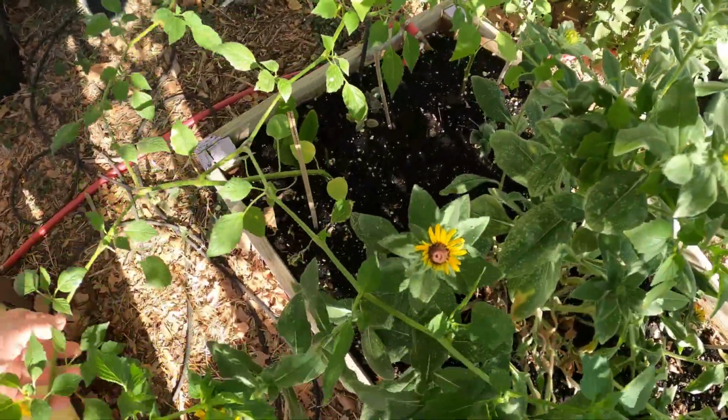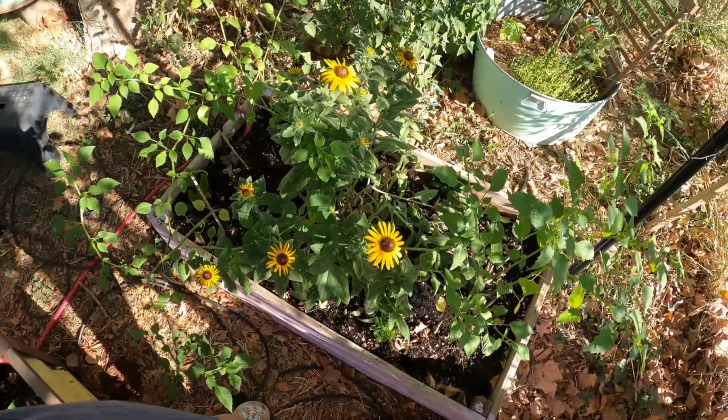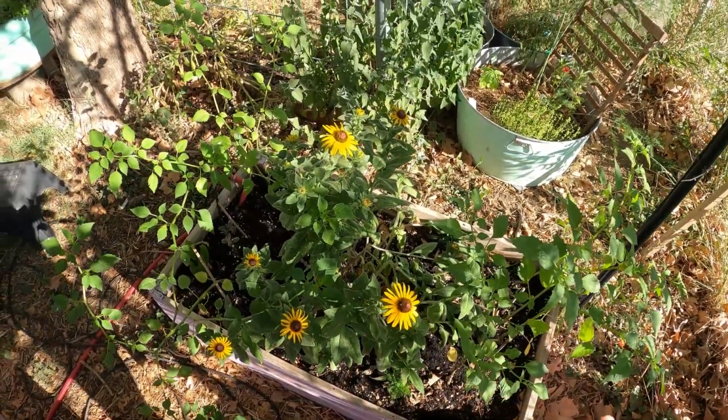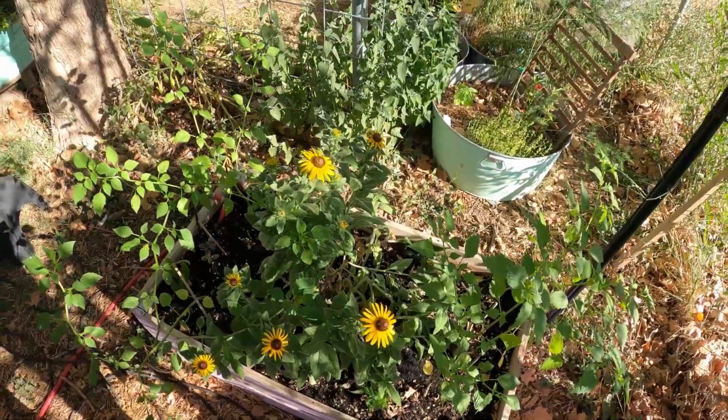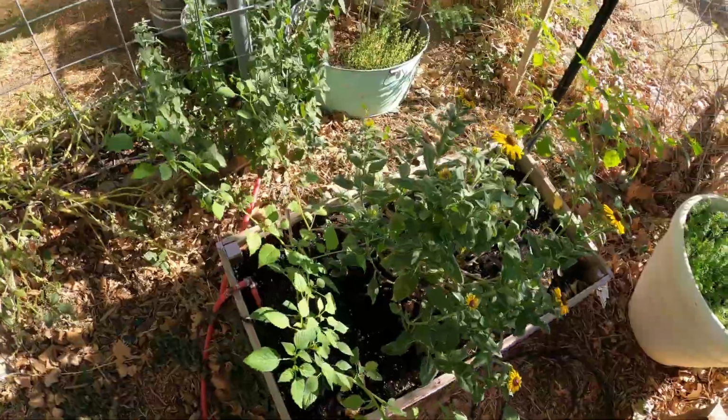Now tomatillos, you have to have more than one plant for them to grow fruit. So hopefully with these 5 plants in here, we'll get nice pollination and some really nice tangy tomatillo fruit.